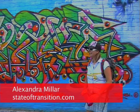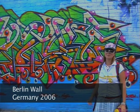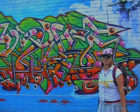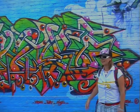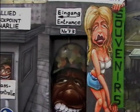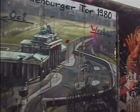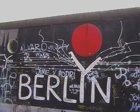Here I am standing beneath the Berlin Wall, which is a very important part of history for Germany. This wall actually separated the east from the west and tore families apart. It was erected one morning as everyone slept. The next day they woke up and there was this wall in front of them, trying to get in and out. The wall was very difficult for them.